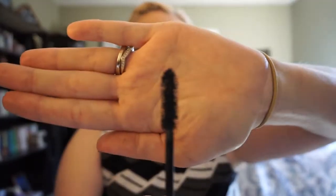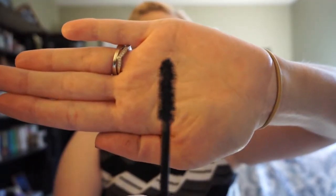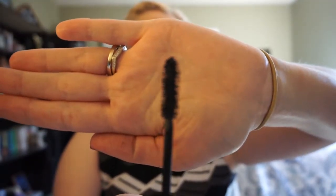This mascara has the big brush. I feel like my eyelashes really do well with this. It really accentuates and gives them that long look. And I do have a little bit of falsies on too today, but I loved using this over them, and it always comes out really nice.